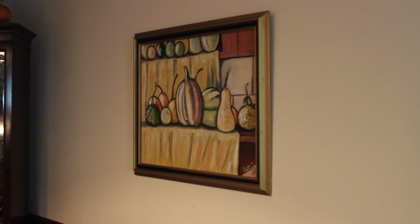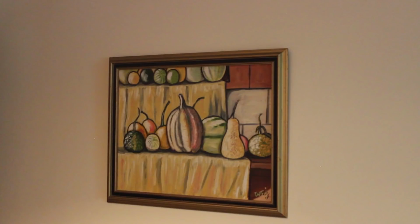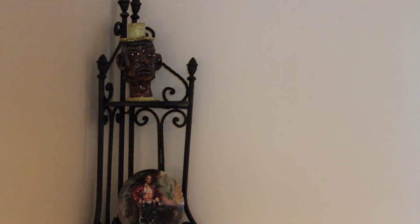And as I said, we always have lots of art in our homes. So there on the wall is a still life that my husband did years ago. And then over in this corner, more art. Here's a piece that he did from pottery for one of his classes.